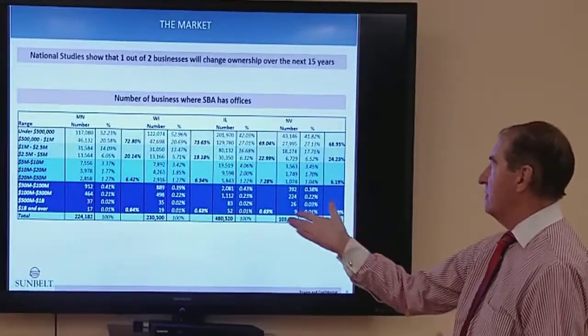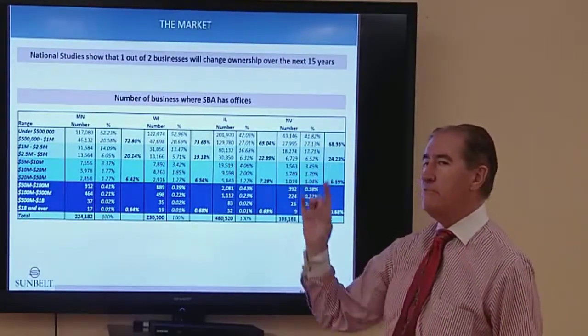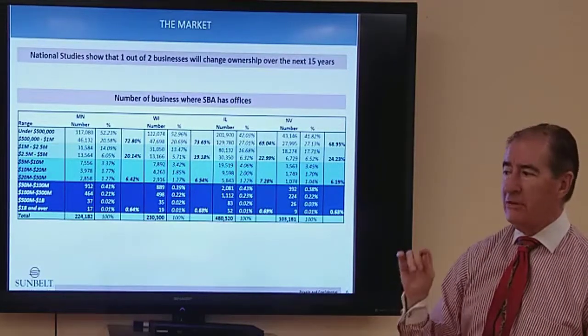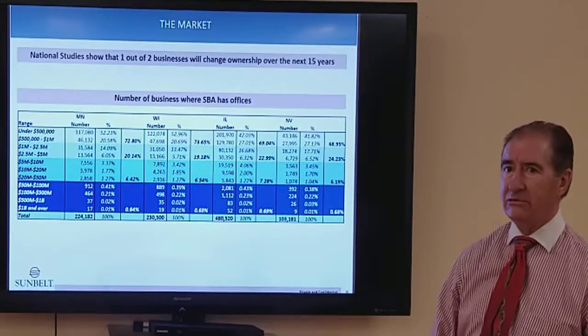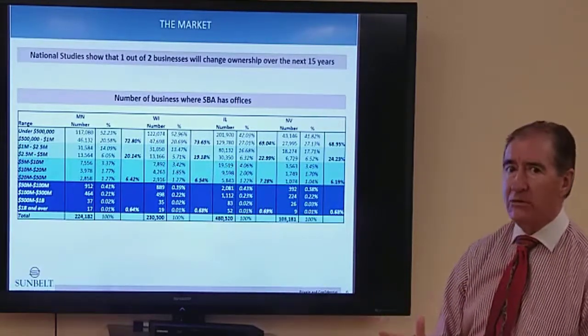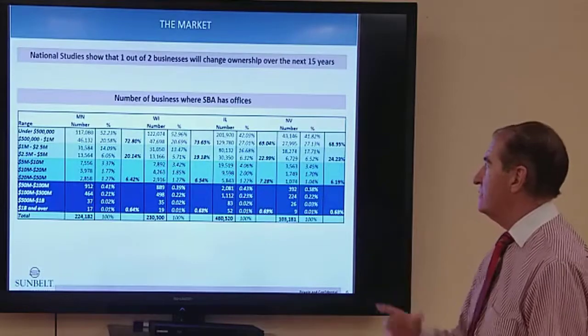Just for a piece of it, it's not on here, but there are more owner-occupied, owner-operated businesses in Minnesota than any other state in the union by a long, long way, as well as big corporations, but there's more owner-operated businesses, especially in the Minneapolis area.